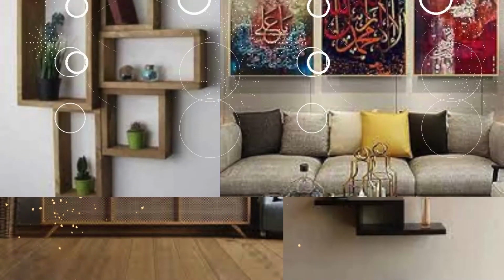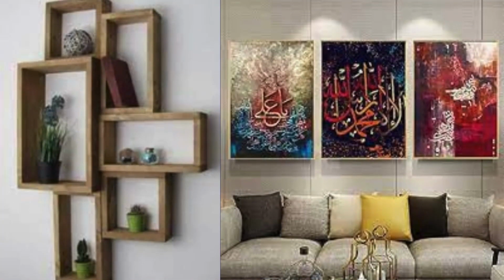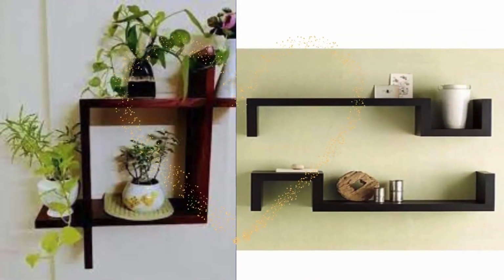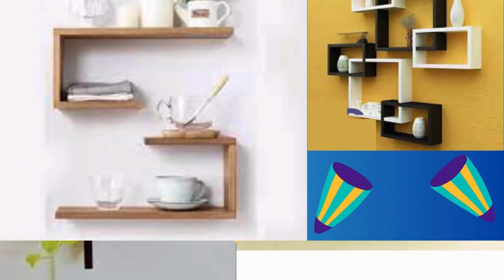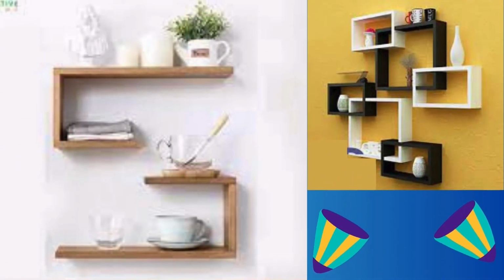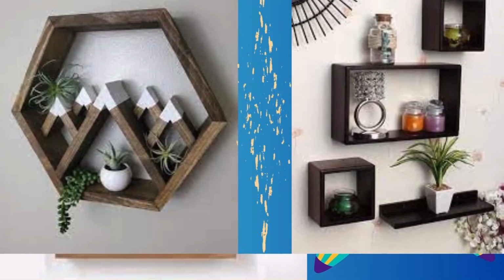Layering and depth. Create depth and dimension by layering items on the shelves. Combine decorative accents with functional pieces to strike a balance between style and utility, ensuring that each shelf tells a cohesive story. Color coordination. Coordinate the color palette of your decor items to create a cohesive look. Choose complementary colors or stick to a monochromatic scheme for a polished and unified aesthetic.